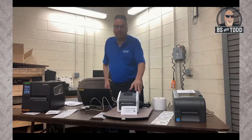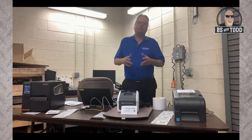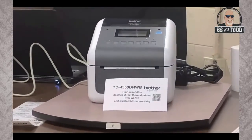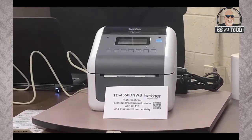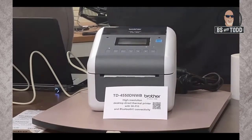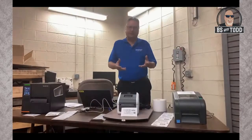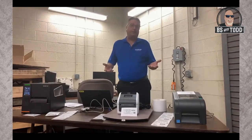This is the Brother TD4D printer, and it's a great choice in warehouse, shipping departments, and receiving. And let me tell you a little bit about why you would want to use that printer versus, say, a thermal transfer printer. Well, if you have a label that's going to be used one time and it's not really exposed to the environment, it's not going to get wet or exposed to chemicals, it's a great choice. It's also very easy to use.